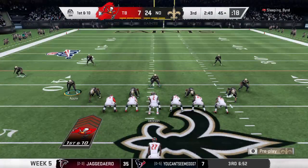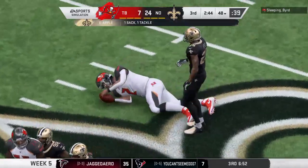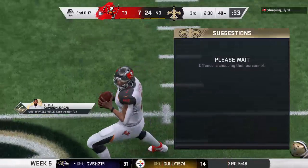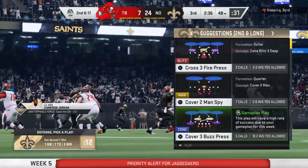I peeped him, bro. Oh, I'm coming off that edge though. Better not be play action. Got it. My football IQ is through the roof. Back right around the 48-yard line. I don't care if you're a round 1 pick or undrafted. As a rookie quarterback in this league, you're going to have games where you face adversity like this. Lessons.